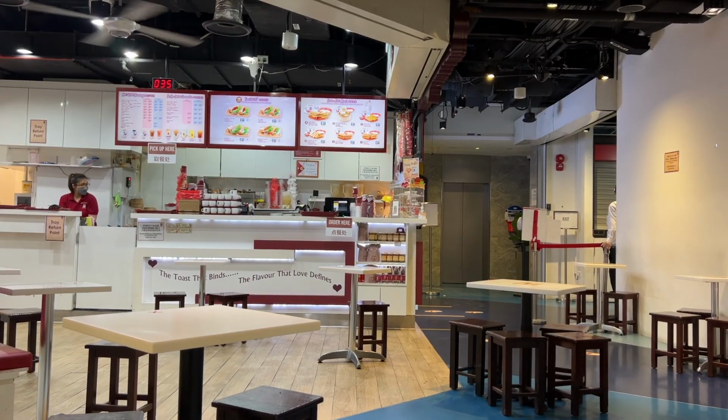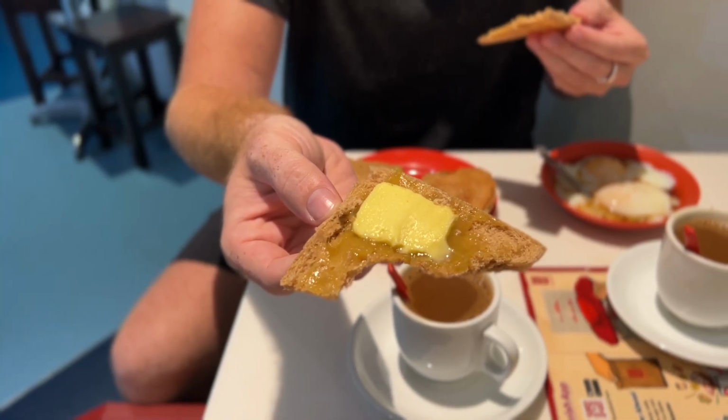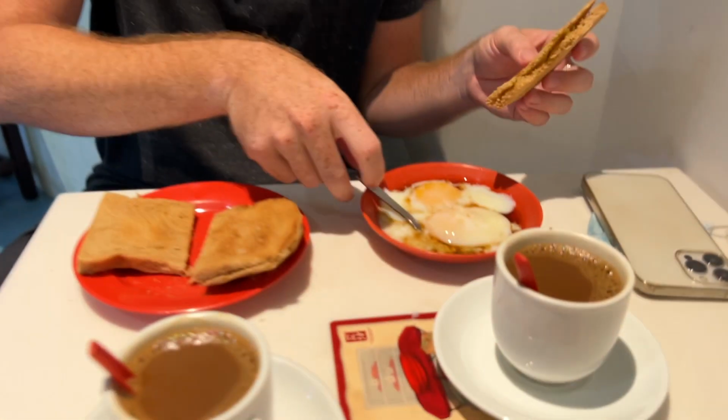So this restaurant chain here, everyone told us to go to this one specifically. It's called Yakun Kaya Toast. So I'm going to actually try the toast part and see if it lives up to its name. There's a bunch of butter on here, and then it's more like a paste than a jam, I would say. Wait, you've got to dip it in your eggs. Dip in the eggs.